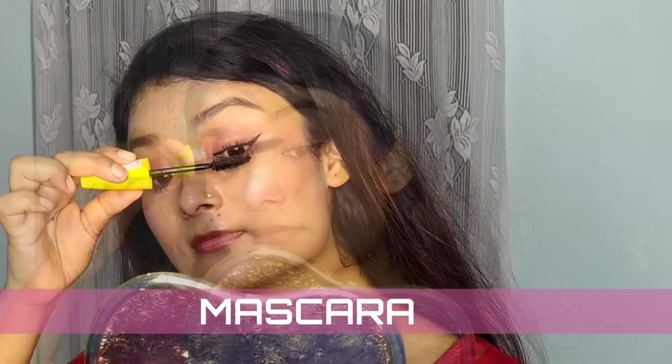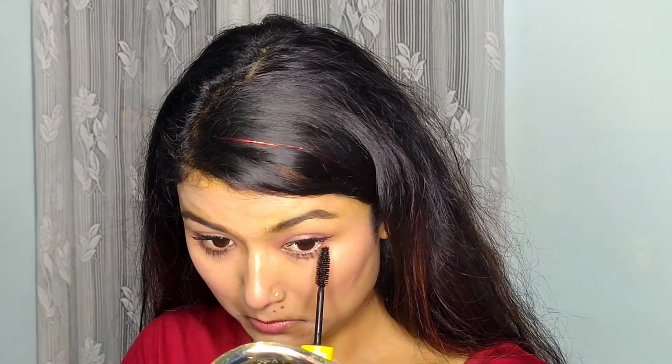Now I'm applying Maybelline Colossal mascara, which is very good and which is going to make my eye makeup more open and a little glam. Don't forget to apply the mascara on the lower lash line. It makes a huge difference, okay guys?